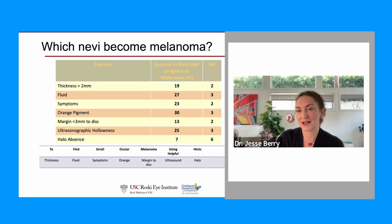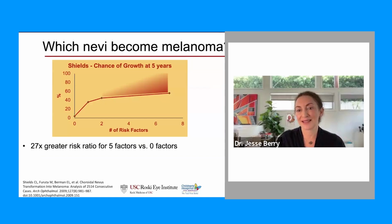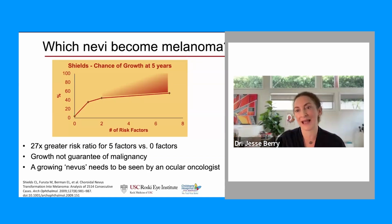So some of these features, patients listening to this podcast might know because they're being followed for a nevus. And that includes the idea that it could be thick, especially thicker than 2 millimeters, whether it has fluid or orange pigmentation. And these are factors that, to me, mean, if possible, if you're in a place where a retina specialist or an ocular oncologist with training in melanoma can monitor you, they should. And the reason they should is that these grow. And so if you have 5 risk factors, you have a 27 times the risk that this nevus will grow. Growth is not a guarantee that it's turning into a melanoma. Again, you can have these larger nevi, but growth is very concerning for metastatic change, for malignant change. And we don't want to see growth unchecked and unfettered for this metastatic risk. So a growing nevus absolutely needs to be referred.